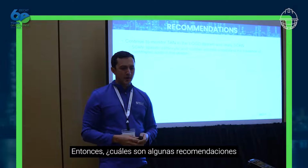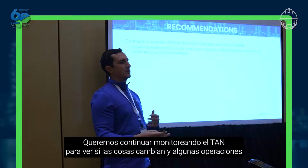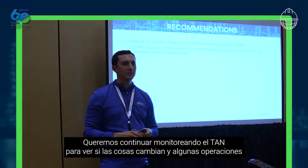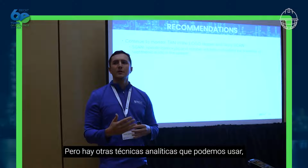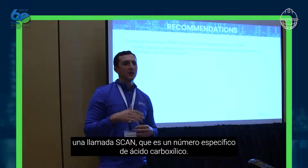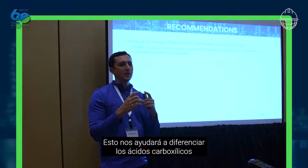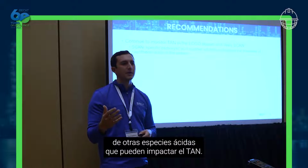So what are some recommendations and what can we do about it? We want to continue to monitor the TAN to see if things change in some operations, showing higher TAN versus lower. But there's other analytical techniques we can use. One is called SCAN, which is a specific carboxylic acid number. So this will help us differentiate the carboxylic acids from other acidic species which may impact the TAN.